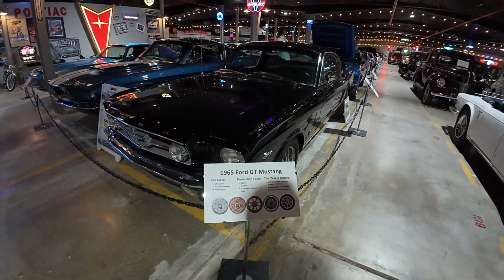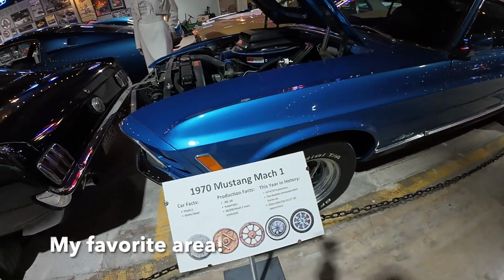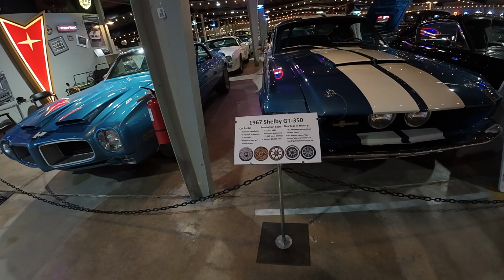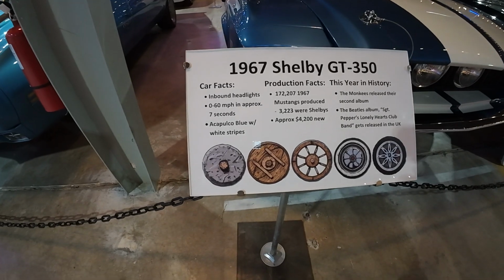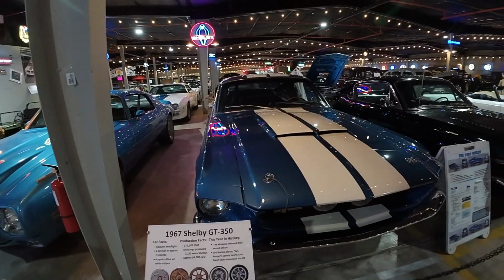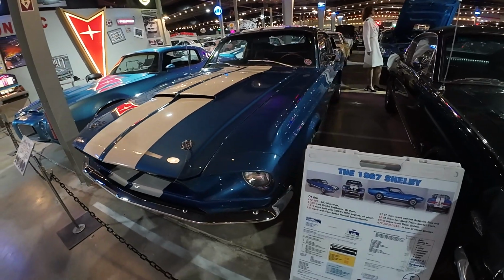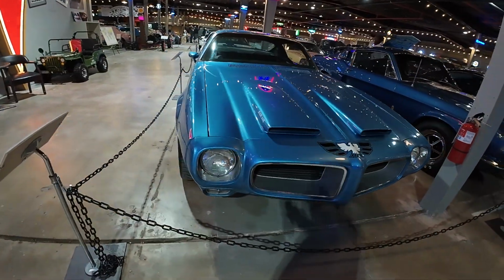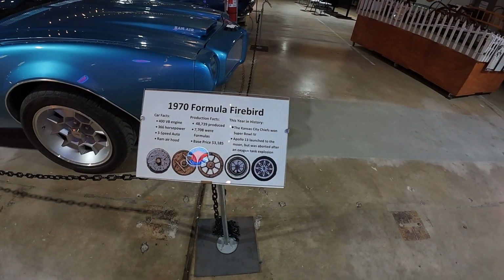'65 Mustang GT. That thing will go. That thing will run. Whew. 0 to 60 in 7 seconds, I bet. Holy cow. The Shelby. Firebird? Yep. '70 Firebird.